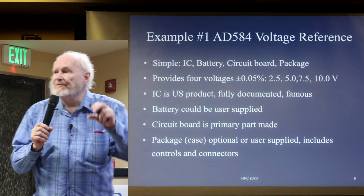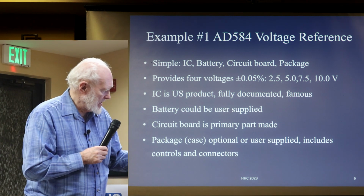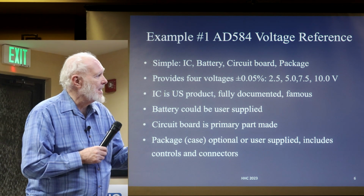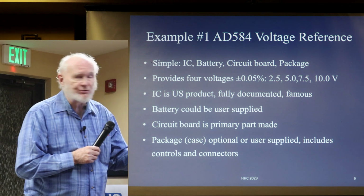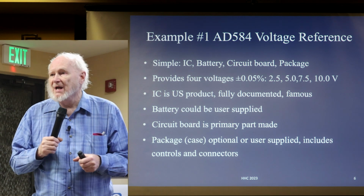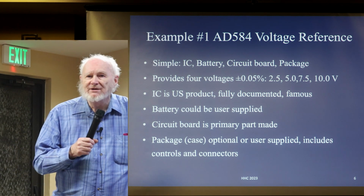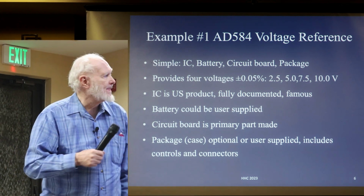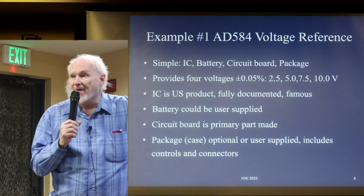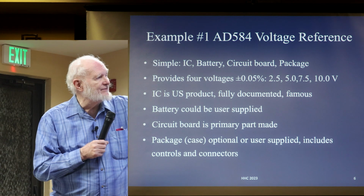And in terms of defining the major components of each of the parts, we have the integrated circuit, we have a battery, we have a circuit board, and we have a package. Now, if I'm a manufacturer of a CCC, I'm going to try to give you only what you need to make it what you're selling. Here it's 4 voltages plus or minus 0.05%. Pretty good, huh? Of 2.5, 5, 7.5, 10 volts.